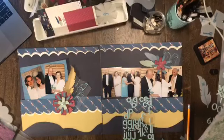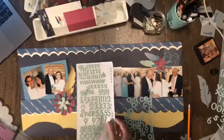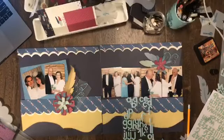It's too green. Those colors are too, I don't know. I mean, it could go, but it's a little too on the green side, I think, for me.